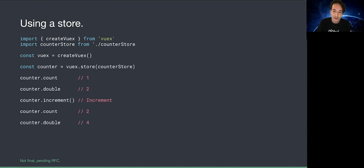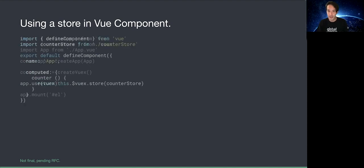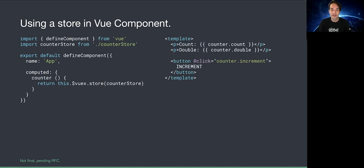Now, this is how you would use store outside of the Vue Component, but how do we use it inside a Vue Component? At first, you need to pass the Vuex instance to the app use method. This is going to install Vuex in the Vue app instance, and you will get access to Vuex instance inside the Vue Component. Next, inside the Vue Component, just like current Vuex, you'll fetch the store inside the computed property. In this case, we have counter computed property, and it's returning the store instance as same as I've shown you before through vuex.store method. Now you can use the store object inside the template.